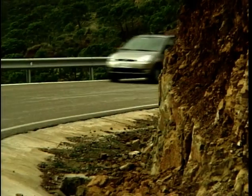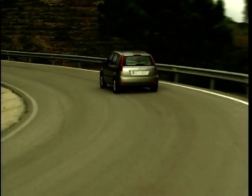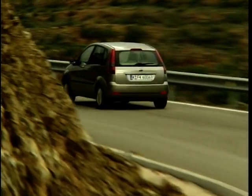which ain't bad. Now, when it goes on sale in April, there will be a choice of trim levels on the Fiesta, and the one we've got today is the gear, which will give you a few extra whistles and bells like electric heated seats. You get a few more airbags, a CD player, and on the outside, alloy wheels and fog lamps.